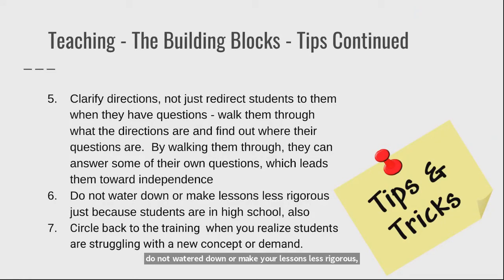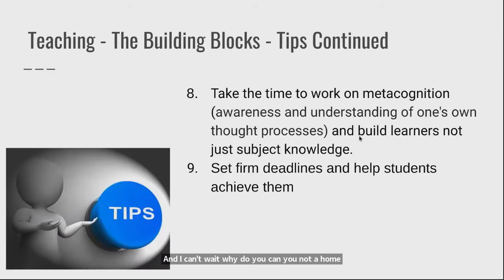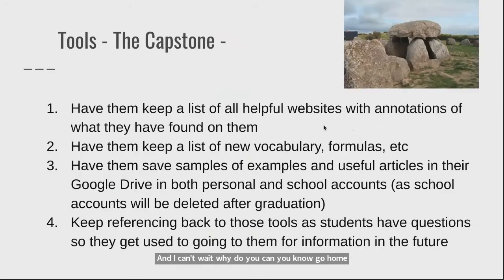I'm in a conference. I can't wait. Can you not go home? Sorry, I just went too far and now my stuff goes.